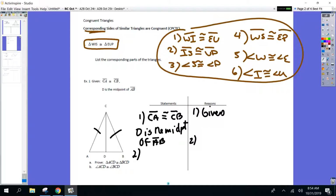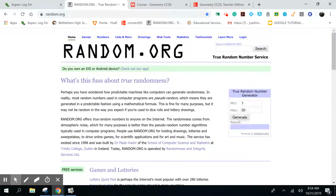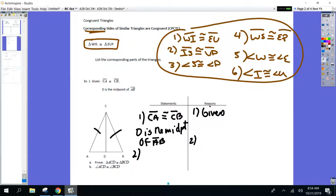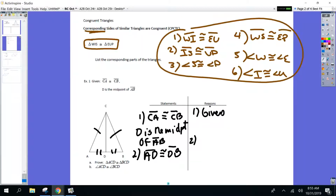Hey, what else do you want me to put in the proof? Okay, I will. No, AD congruent to DB. That is a true statement. Why is it a true statement? Oh, 14. Why is that true? That's the definition of the old midpoint.